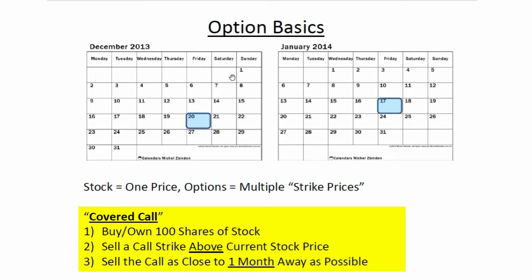Continue with option basics. You should also know that options expire on the third Friday of the month in which your option is in. So I know these are kind of old calendars, but let's just say you owned a December 2013 option. When would it expire? 1, 2, 3. It would expire on the 20th, which is the third Friday in December. In January, when would it expire? If you owned an option in January, it would expire on the 17th, which is the third Friday in January.